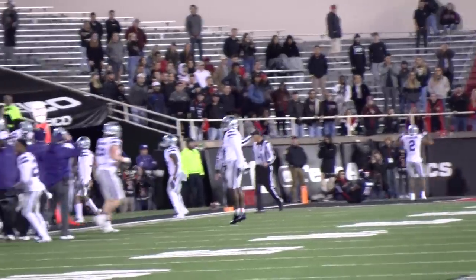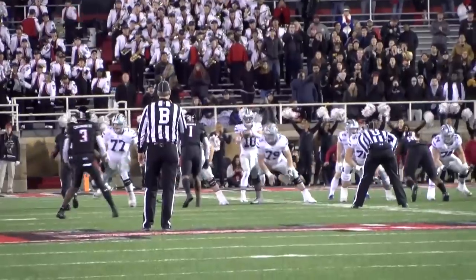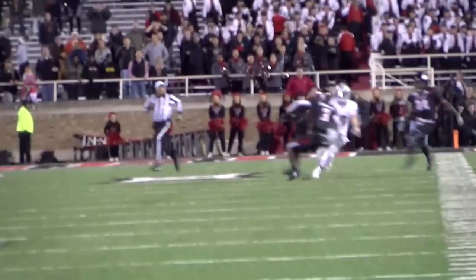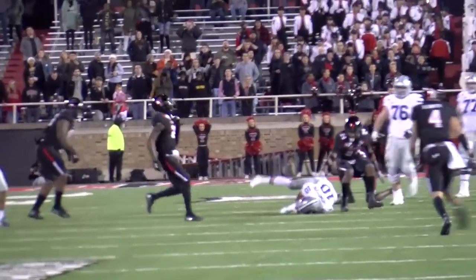Yeah, and the final seal and the final nail in the coffin for Texas Tech was the Skylar Thompson scramble in the last drive because that forced Texas Tech to use their last timeout, and the Wildcats were able to kneel it the rest of the way.